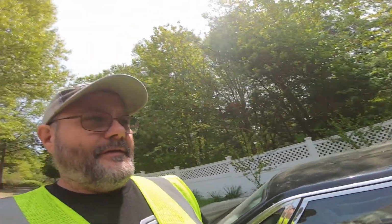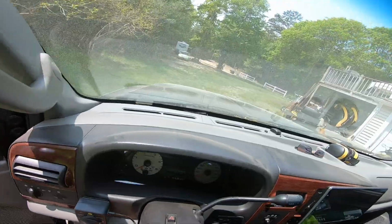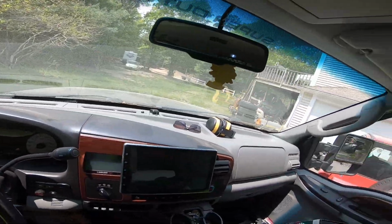Seem to matter. You can keep your vehicles as clean as you want. It doesn't matter around here right now. Everything is covered in pollen. Leave my windows open on my truck for like 10 minutes or whatever, and everything gets stinking covered.